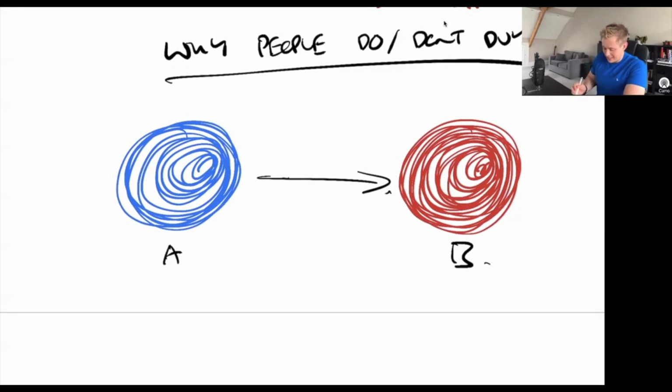So the reason they're buying is this here. They want to move from point A to point B. They want to buy a future version of themselves that they think is more appealing.